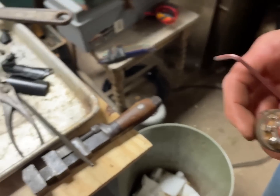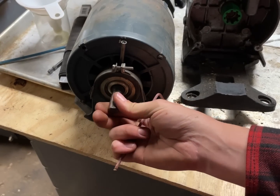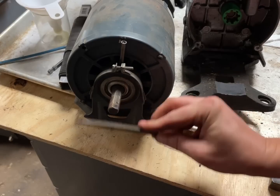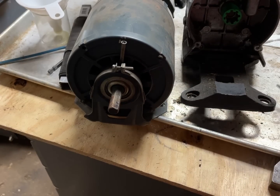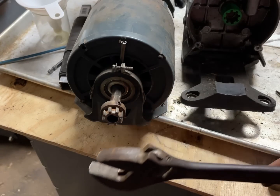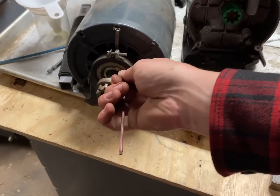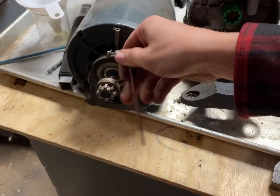Let's see. Does it fit? Well, it'll probably fit if I just dirty up my file real quick. Ooh, look at that. I think we got an easy peasy little project here.